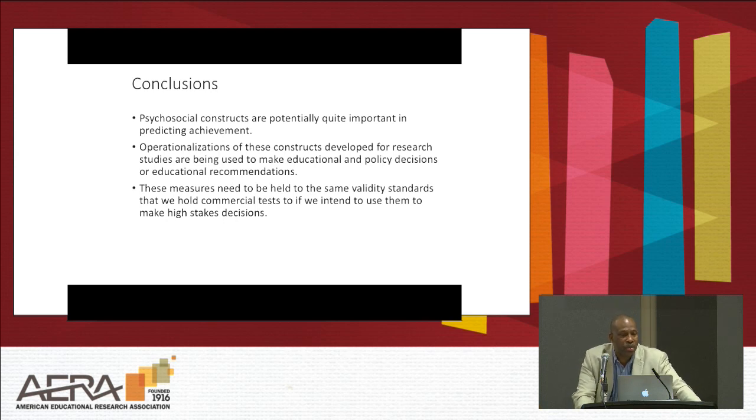Psychosocial constructs are potentially quite important, I think, in predicting achievement. The operationalizations of these constructs, developed in research studies, are being used to make educational policy decisions. And if we're going to use them in these high-stakes decision-making situations, we then need to hold them to the same standards as we hold commercial tests.